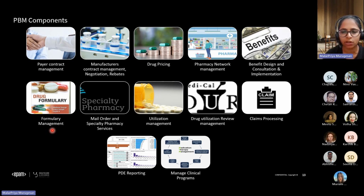Whenever they are contracting with a payer, they will showcase whatever formulary lists they have built to the payer. So the payer can choose, like, okay, I want the gold one, I want the platinum one. Or otherwise, if the payer wants a customized formulary, the PBM can also work on building that customized formulary. So formulary management is not just a simple task. So many things get involved. It is not easy to cover within one session, so we'll take a separate session on formulary management.